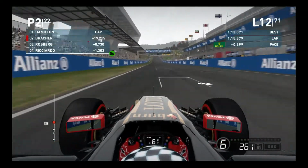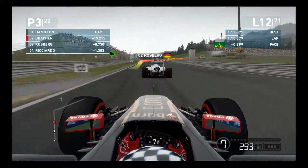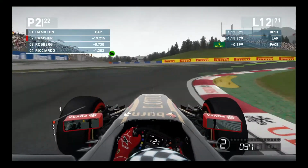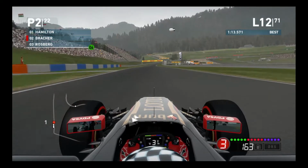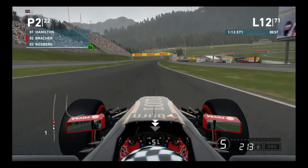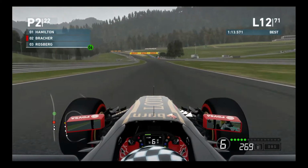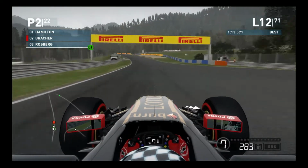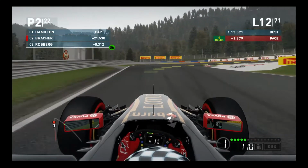And jumping to lap 11, Rosberg is going to have a look down the inside of us there on the straight. We return the favor and take the second position right back, running a little wide there in the process. And in the meantime, Hamilton is just taking advantage of us blocking everyone else in sight and pulling away to what is surely going to be an easy win, barring any accidents or mishaps.